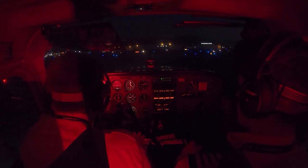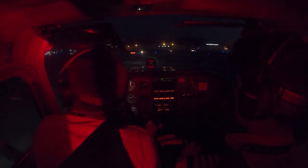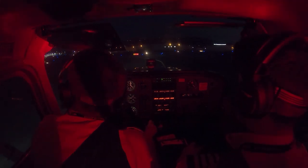Cool. Alright, taxi and landing light goes on, clear right, clear center, and clear left. And I'm turning off the strobe right now. Alright, so the runway is clear to the left and final is clear to the left as well. Runway is clear to the right, and final is clear to the right as well.